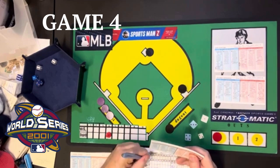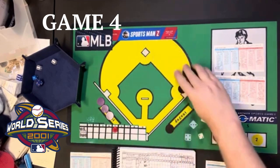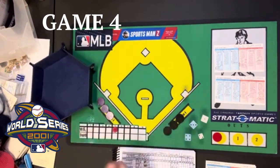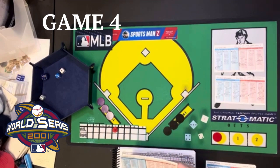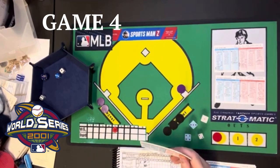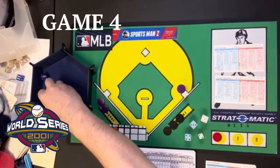So the Yankees get another run as we go to the top of the fifth, and they have a 2-run lead. It's 2-0, actually. And Uriel Durazo, the DH for the Diamondbacks, is the batter. He gets a 3-8, and that's going to be a single. So he gets the first hit for the Diamondbacks off of Orlando Hernandez, El Duque.